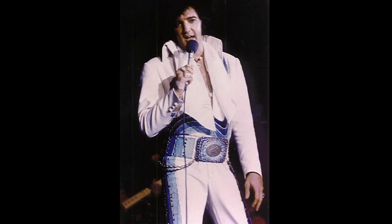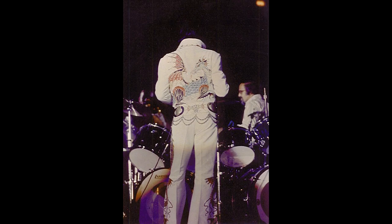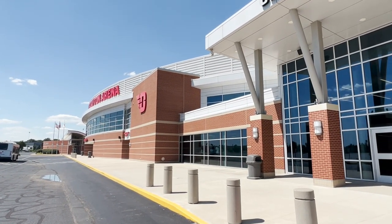He came back on October 6, 1974 and did two shows. In the afternoon show, he wore the blue swirl jumpsuit, and in the evening show, he wore the dragon suit, and he performed that show before 13,500. He came back again for the final time on October 26, 1976, and for whatever reason, I guess the fire marshal's office decided he was only going to play for 13,000 flat for that show.